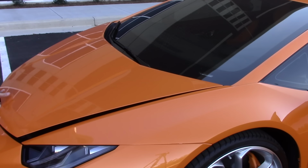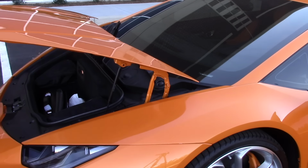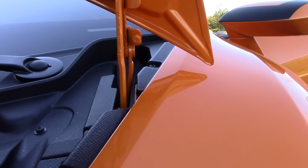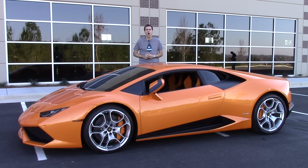In front, pop the trunk and you'll find one of the coolest hinges I've ever seen. It sends the trunk up first, then forward to ensure it just barely clears that front fender. So now you know all of the Huracan's quirks and cool features, which should come in handy if you ever have the chance to steal one.